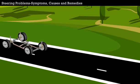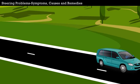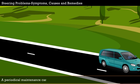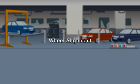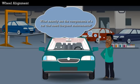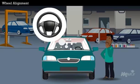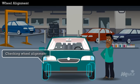So far, we have seen the defects and remedies for steering problems. A periodical maintenance can keep the vehicle clear from a number of steering problems. Now, let us discuss about wheel alignment. So, what exactly are the components of a car that need frequent maintenance? As we're dealing with steering, we focus on checking wheel alignment.